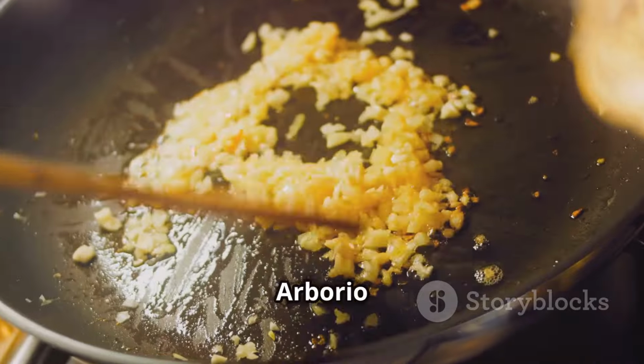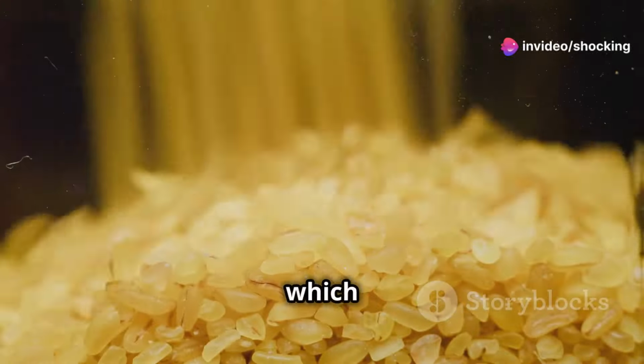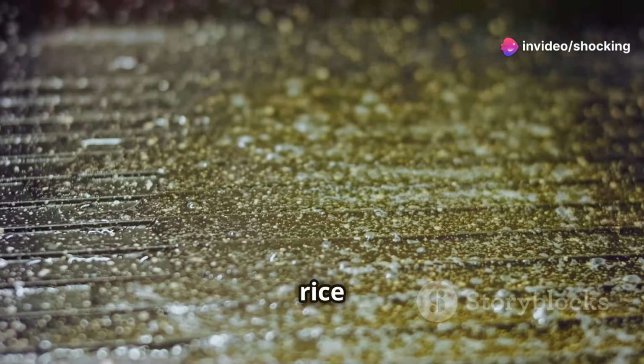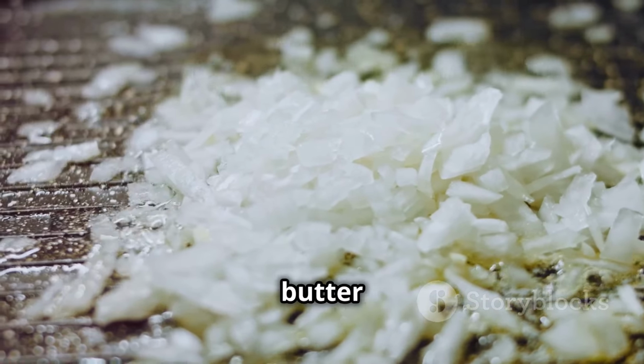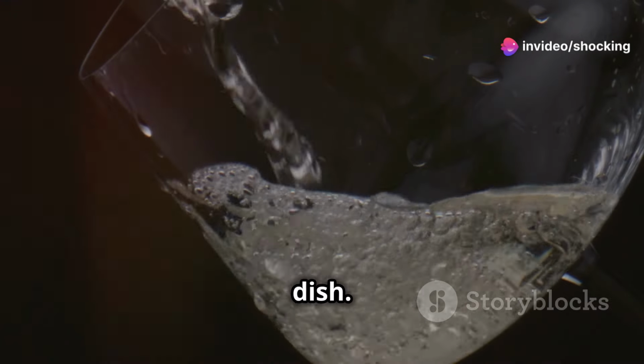Add 1 cup of arborio rice, a short grain rice known for its high starch content, which is essential for achieving that creamy risotto texture. Toast the rice for a minute, stirring constantly. This step is crucial as it helps the rice absorb the flavors of the butter and aromatics, setting the stage for a deeply flavorful dish.